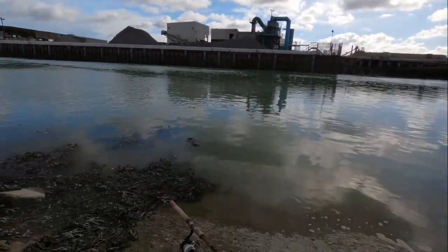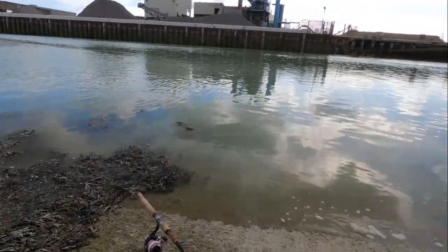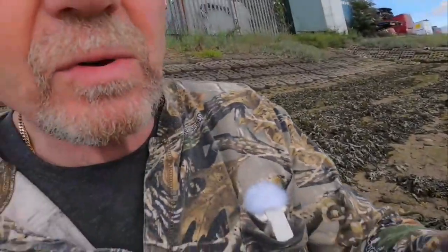There's a little bit of troubled water there as well. Something on the surface there. So there is mullet moving around, I feel. So fingers crossed, see if we can catch one this time.